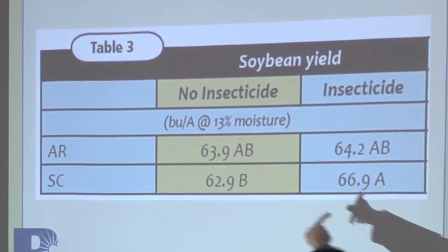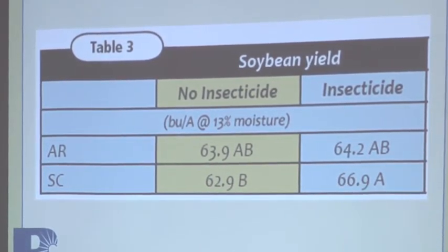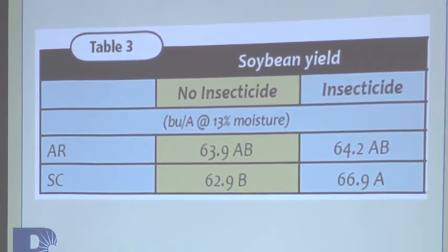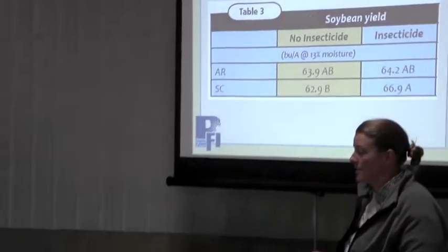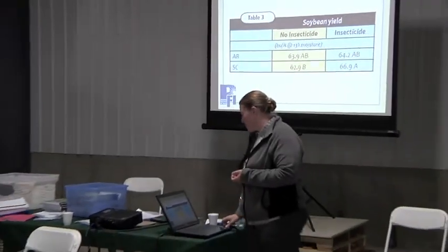So about 3 bushels difference, although not statistical, it is 3 bushels difference. If you had a lot of aphids and you couldn't apply an insecticide, but you had the aphid resistant bean, compared to if you had your susceptible bean and you sprayed an insecticide. Does that make sense? So organic farmers may be giving up 3 bushels, but maybe that's good insurance. Because you could give up a lot more, right? I mean, aphids can really take out those organic beans.